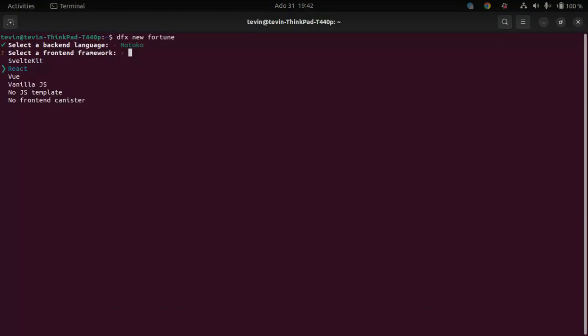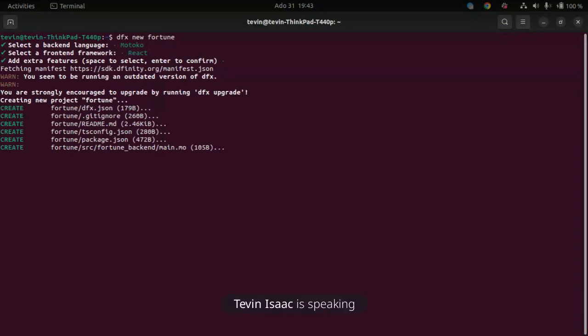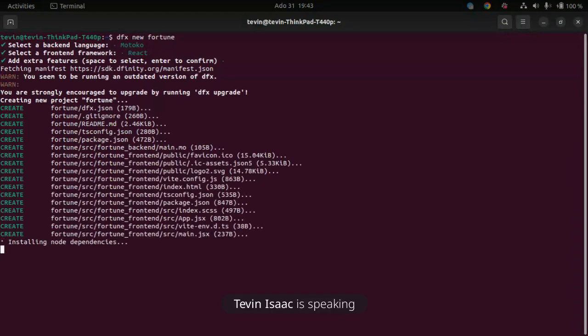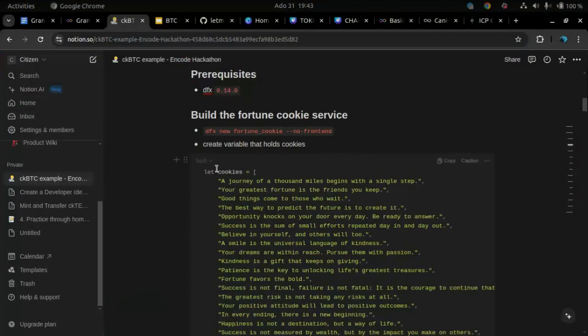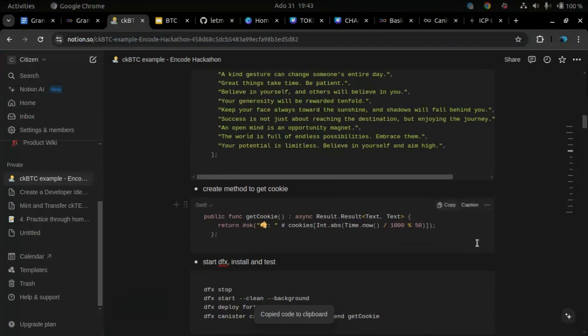For the frontend, should I use vanilla JS or React? Let me see. I'll just use React. You can add features. Since we are building on Bitcoin and ckBTC, of course, I can add Internet Identity, but I'll just click on the Bitcoin option and see what this particular folder has for me. I'll give it like 5 minutes. Of course, always ensure you have good internet.